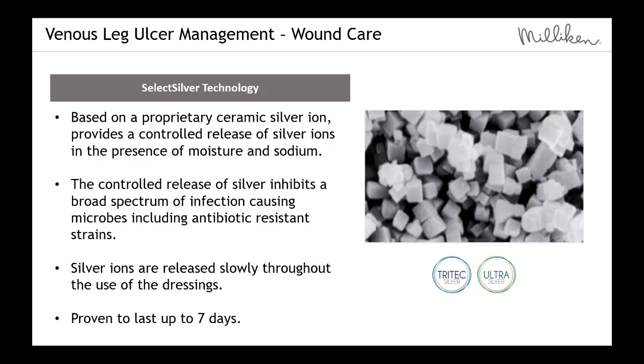Although our wound care dressings' first mode of action is AFM technology to aid in the moisture management of complicated wounds, we do offer our Select Silver antimicrobial technology within Tri-Tech Silver and Ultra Silver. Select Silver is comprised of proprietary ceramic silver ions that are released upon the interaction of sodium found within exudate. Millikan's Select Silver has shown efficacy for up to 7 days.